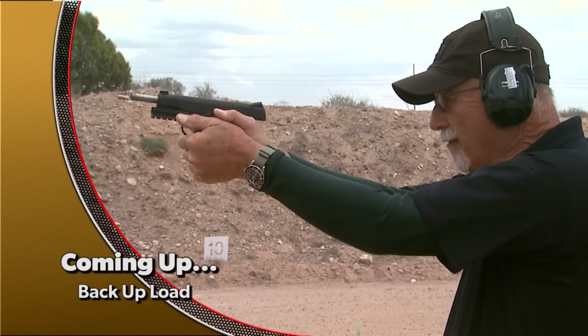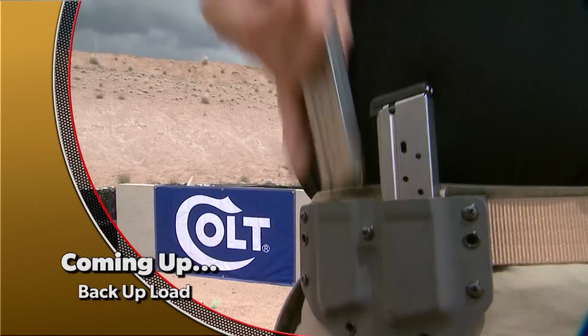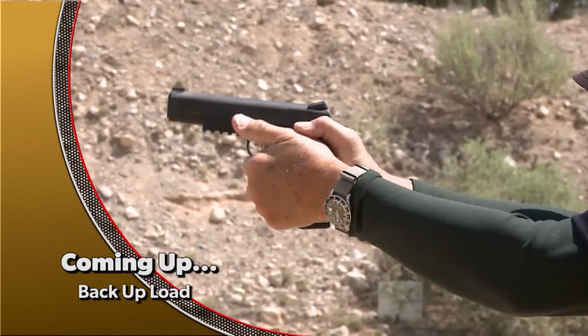Well, up next, Colt Combat Unit member Ken Hackathorn debunks a myth that will improve your reloads.